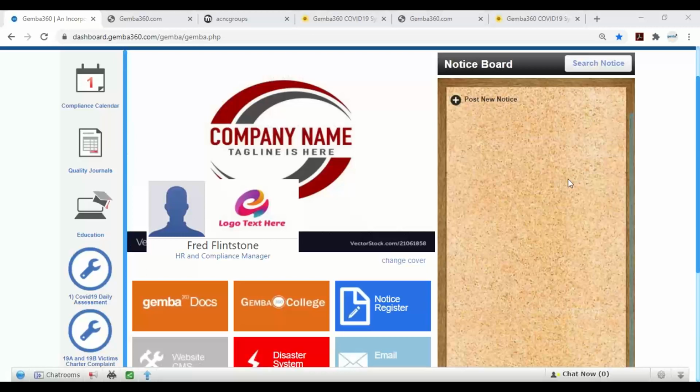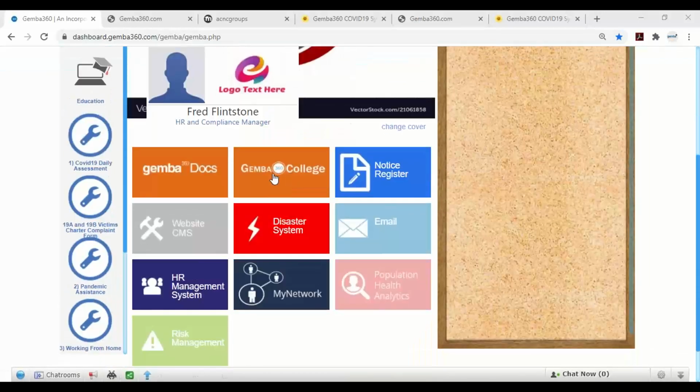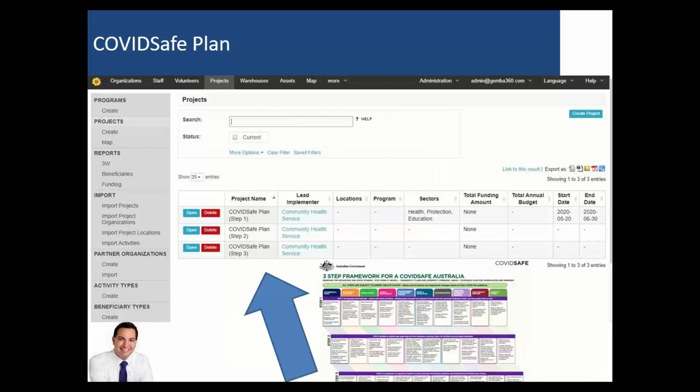And if I just jump back, you'll have the risk management button down the bottom for yourself to use. And so from this, what we're able to see directly from our dashboard is that we've got the ability to add users. We've got the ability around training to make sure that staff are across it. We've got your Gemba docs, which gives you all the templates for you to use as well. You can load in your own documents in here. You've got all your COVIDSafe forms, key forms that you need, along with your HR space as well. And this really gives you such a single point of access and a single source of truth to access all of this information that you need.